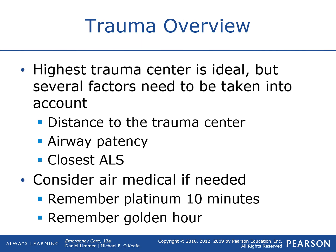The golden hour is what we refer to from the time that the incident happened to the time that the patient is in front of a trauma surgeon. That should be less than an hour. So take that into consideration when you're considering aeromedical and transport destination: can we get this patient to a trauma surgeon within the hour of the incident? That's one of the biggest reasons to use aeromedical. If you can't do it by ground, you can then fly them.